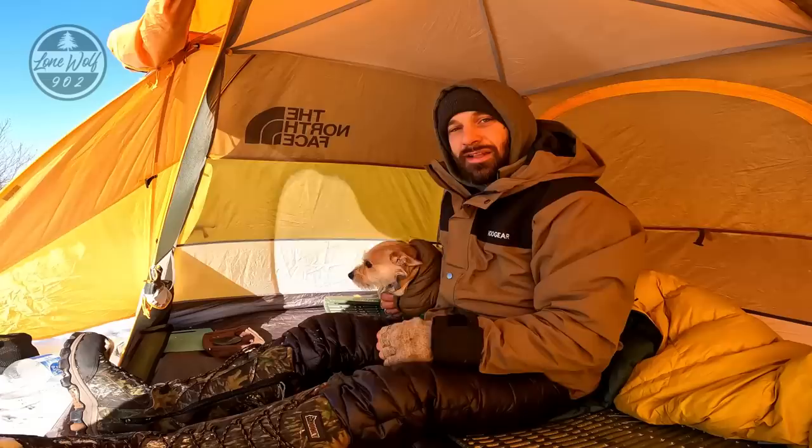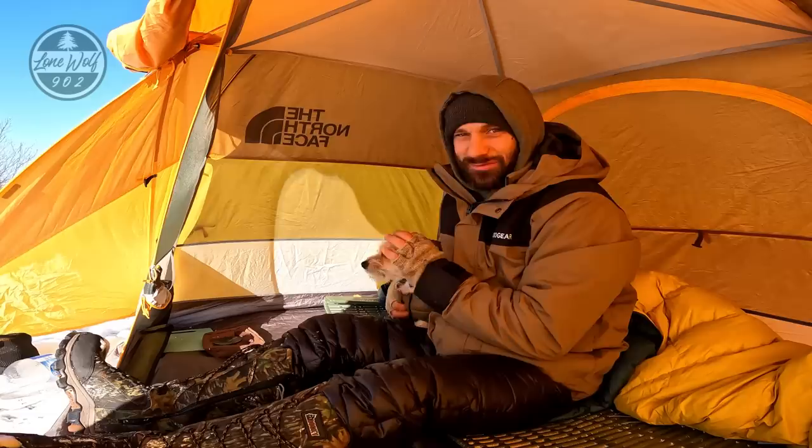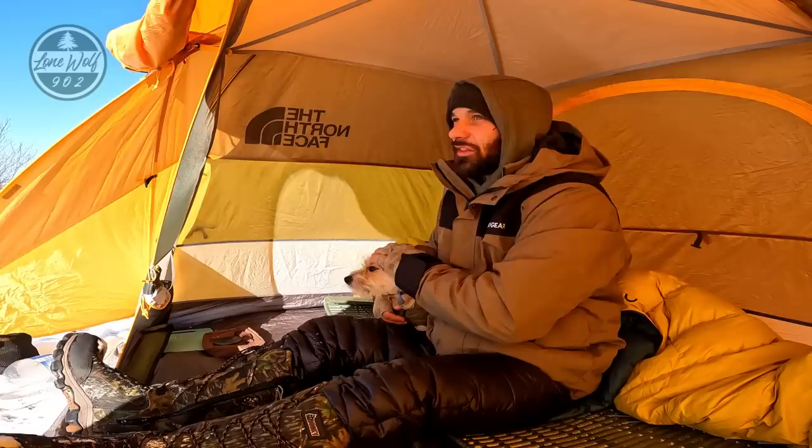All right, guys, jumping inside of the tent just for a moment. The sun is out. It does feel a little bit nice on the face, but it's still cold out there. It's still negative 10, negative 12. There is a little bit of a wind chill kicking up too, so who knows what the temperature is with the wind. I have no clue.